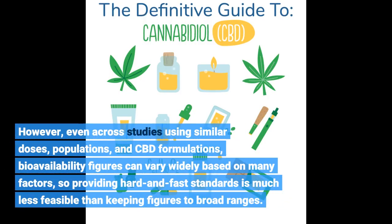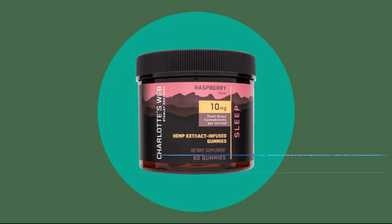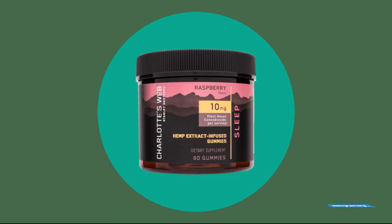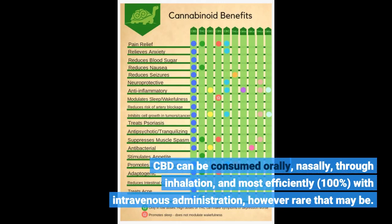However, even across studies using similar doses, populations, and CBD formulations, bioavailability figures can vary widely based on many factors, so providing hard and fast standards is much less feasible than keeping figures to broad ranges. From a consumer's perspective, it's more important to understand the relative potency of delivery methods than to pinpoint absolute values anyway. CBD can be consumed orally, nasally, through inhalation, and most efficiently, 100%, with intravenous administration, however rare that may be.